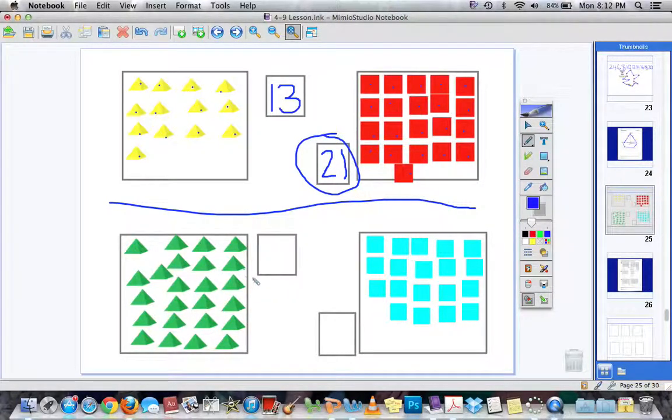All right, we're going to move down to the next problem, the green pyramids. Your job is to go ahead and count them up, see how many green pyramids there are. All right, now I'm going to go ahead and start counting and we'll see if we have the same number. 1, 2, 3, 4, 5, 6, 7, 8, 9, 10, 11, 12, 13, 14, 15, 16, 17, 18, 19, 20, 21, 22, 23, 24. Hopefully that's what you had. 24.